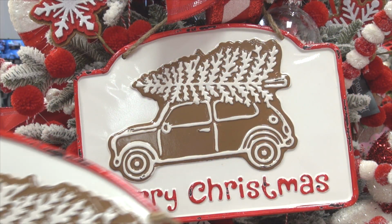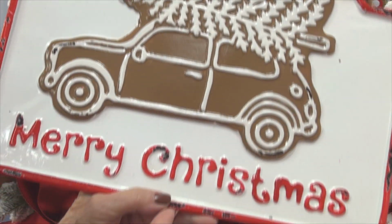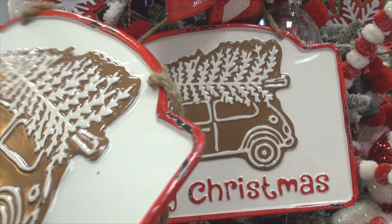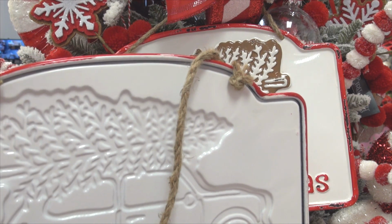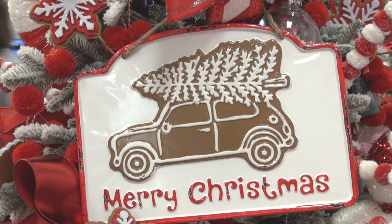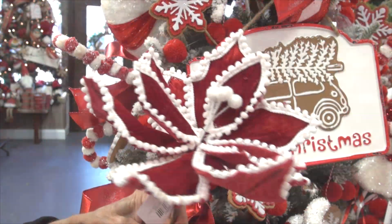This is a metal gingerbread sign from Raz, and the number is 3928876. It's assorted. One has a car and one has a truck. They're about 13 inches, and they sell for $14.50. They have a distressed look.